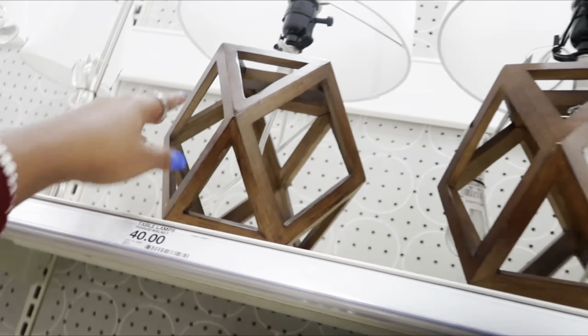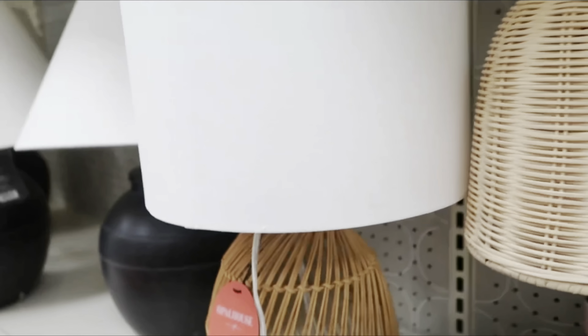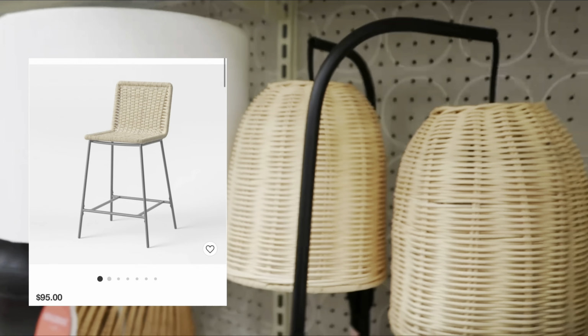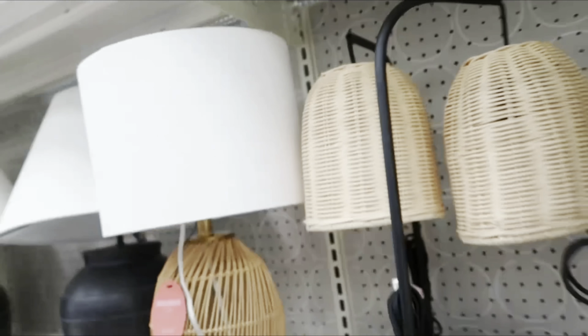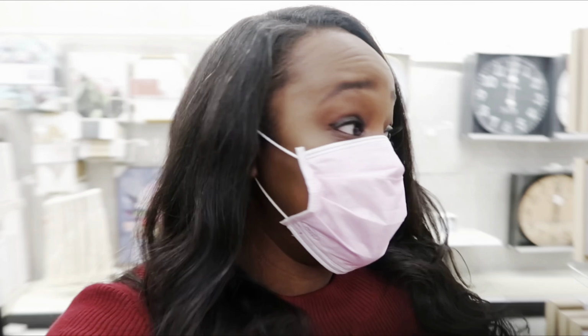$40, to go on a coffee table or in your living room. Ooh, this one is super cute. I know they got some stools to go with these, I think, on Target.com. Super cute. How much is this one? I don't know. I think it's $40. Let's go see if they got some vases or decor stuff. I'm running into stuff with the buggy. They got some mirrors. Let's check out the mirrors.